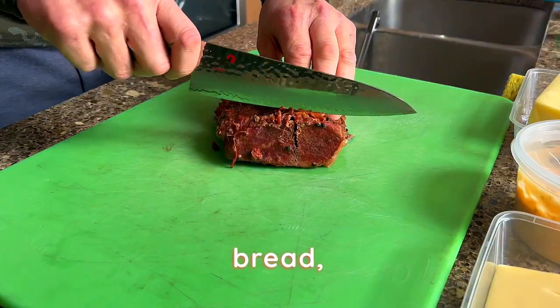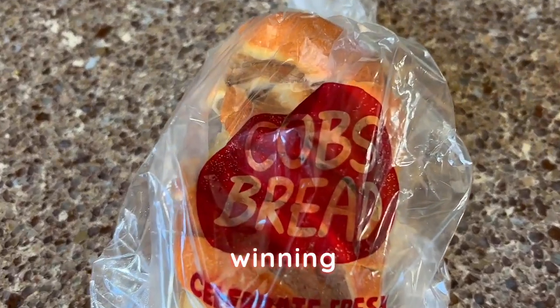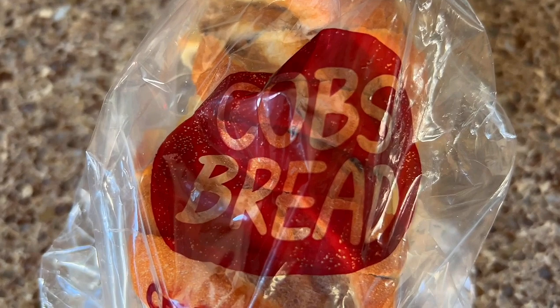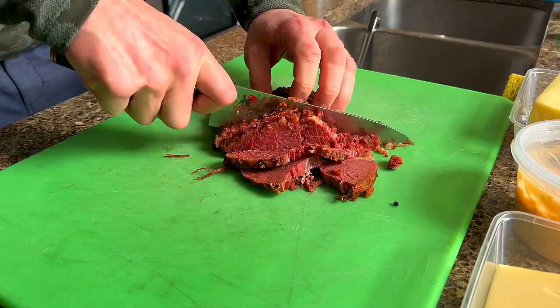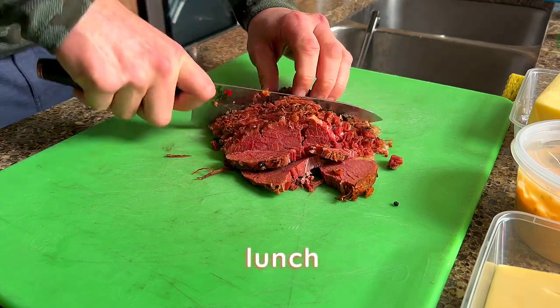And when it comes to bread, he's got the perfect source. Cobb's Bakery rye bread, it's a winning force. Toasted up just right, with a little bit of crunch. It's the perfect base for this sandwich lunch.